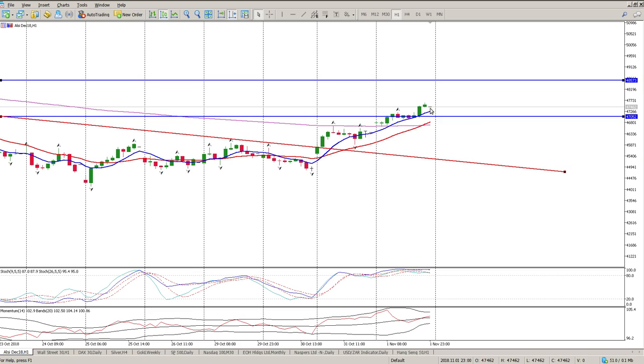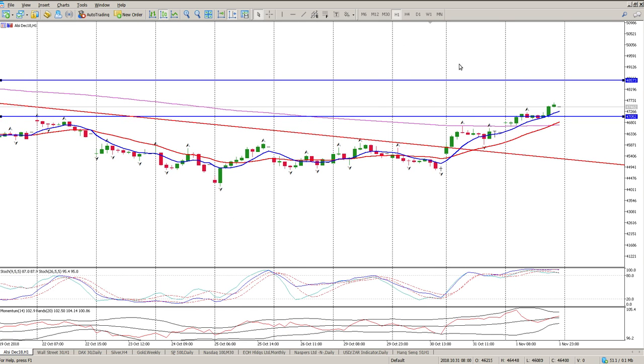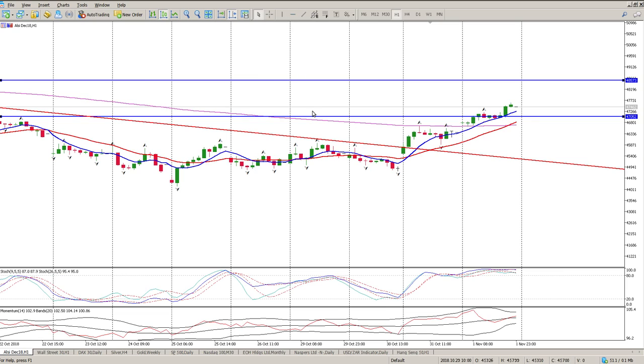So I would wait for the open. Pretty sure we're going to get a large gap up. Then just move your stop up to underneath the gap, watch the day and see what happens. So my bias is still long. I don't see any opportunity here for a short.